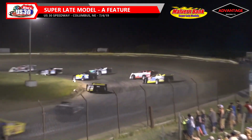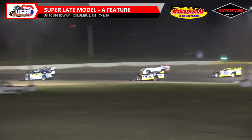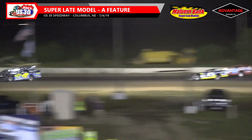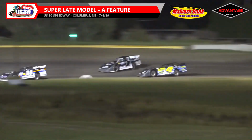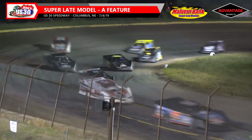Still, this would be a career best finish for the Newton, Iowa driver, Kurt Schroeder. Tad Pospisil right back there in that 5th spot. This would actually be Schroeder's 1st career top 5 finish with the series. 2 laps to go for Corey Zeitner.